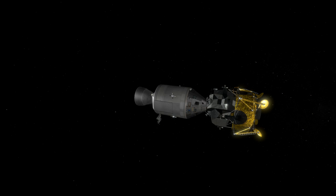Roger, we copy your burn status report. And the spacecraft is looking good to us on telemetry. Roger, everything looks good up here.